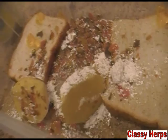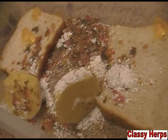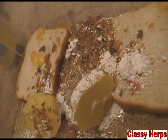Another thing to do is have a slice of potato right here, a big chunk of it. They love potato. It's wet, so it gives them all the moisture they need, and there's a lot of nutrition in potato and other vegetables you can try.